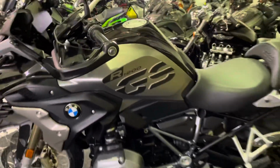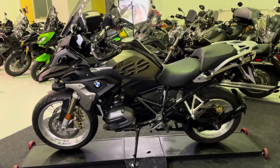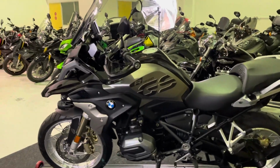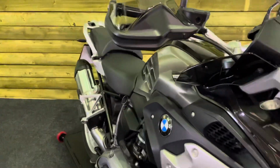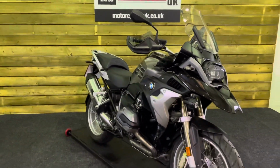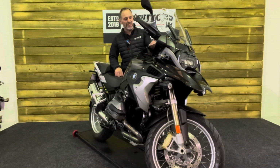I'll give you a wide shot of this left hand side. Fantastic bike, this. Really superb bike, really comfortable. Plenty of power, loads of gadgets and gizmos to keep you occupied. A fantastic adventure tourer. So let's fire this one up and give it a listen.